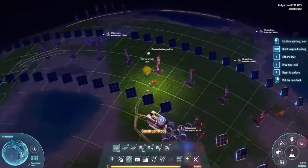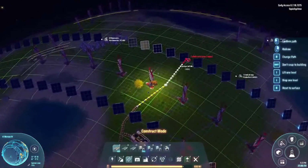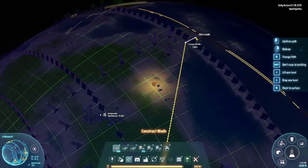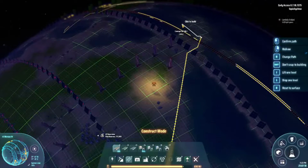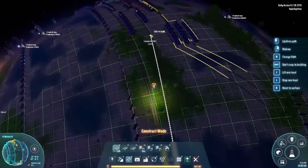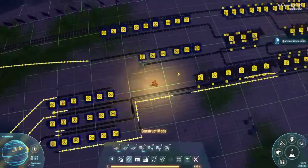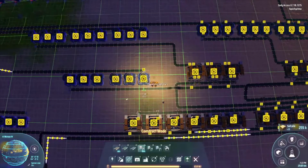So that's our copper belt. Just get, alright, wind turbines in the way. And then go up. And then back down. Plugged into that one. Okay, so now I've just got to place all of my sorters, double check that we've got everything, power it up, and let the belts place.